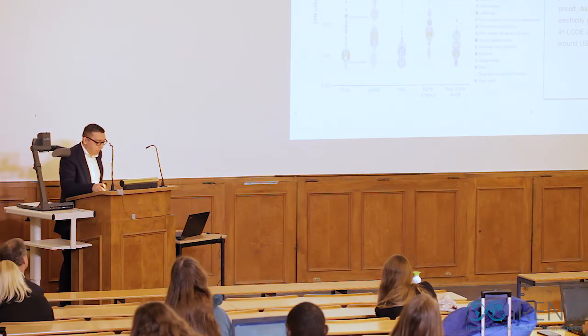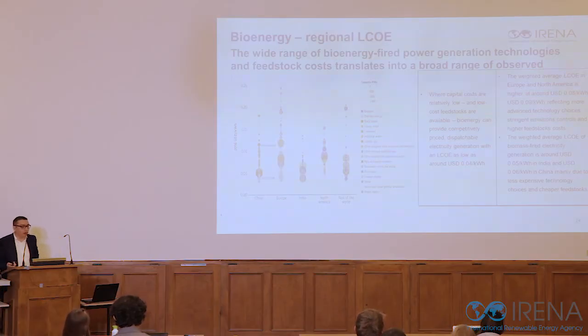Going further, the wide range of bioenergy-fired power generation technology and feedstock costs translate into a broad range of observed LCOE, as you can see in this graph, from around a low of 0.4 cents to a high of almost 25 cents. The weighted average LCOE of biomass can be as low as 5 to 6 cents in India and China respectively, and 8 to 9 cents per kilowatt hour in Europe and North America, reflecting what I was telling you before, the more expensive technology choices and the more stringent environmental regulations.